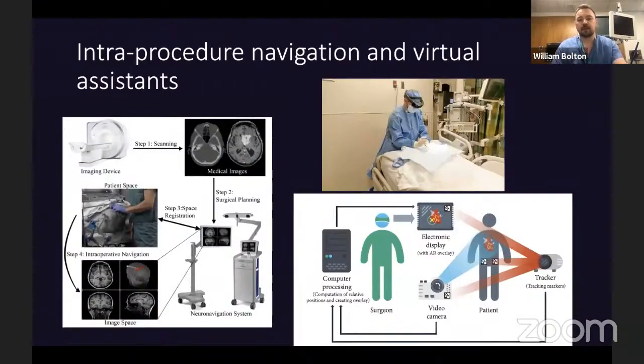So intra-procedure navigation. This is the part I consider quite exciting. Again, lots of neurosurgical examples, I'm afraid, but I think it's relevant. So here we've got the scanning, we do some imaging, we get the images, and then we do the intraoperative registration, and this provides the navigation. The same can be true for any table, for any intervention in theory. And this is someone doing some preoperative planning here with the HoloLens.